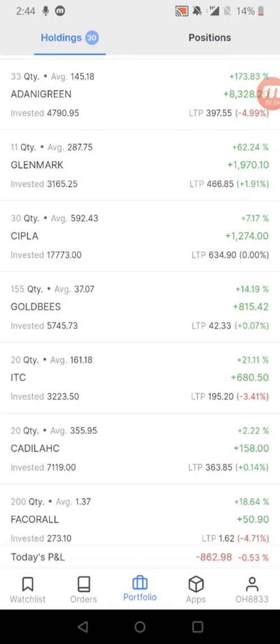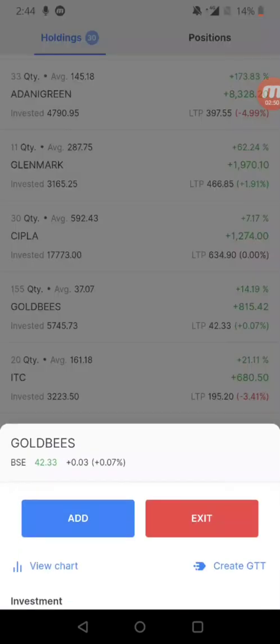And the fourth stock that I have in my portfolio is Gold Base with 155 quantities and averaging 37.07 rupees and has given me a profit percentage of 14.19% with 815 rupees profit. So currently if you see the market price is at 42.33. The invested amount is 5745.